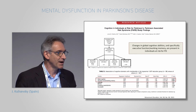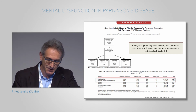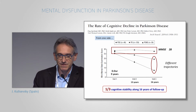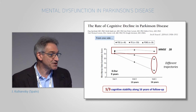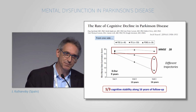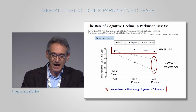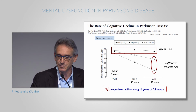That is, from the very beginning of Parkinson's disease, you have this problem. But if you observe this, that is a nice paper from Doug Arsland, at least 1/3 of patients in the very long run show cognitive stability according to the Mini-Mental, which perhaps is not the perfect test to examine cognitive functions in PD. But perhaps they are patients with different trajectories of mild cognitive impairment.